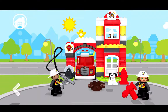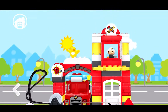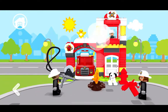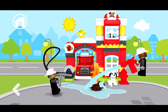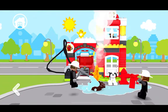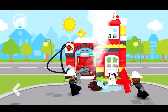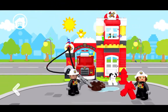When there is a fire somewhere, people call the fire department and the bell rings at the station. Firefighters quickly get into their car and go to put out the fire. Okay. One more fire? No extinguisher. The fire hose. Yes, super. Okay, let's go to the next level.